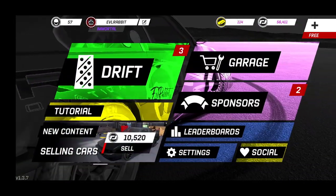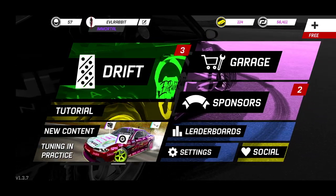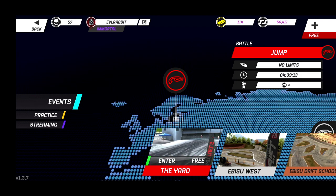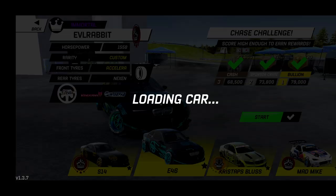Rad Dan threw us a little curveball on entry, and if you guys know what I'm talking about, you'll know, going through the parking lot. So we're gonna run it a few times today, see if we can't get a little bit higher on that leaderboard, and try a couple different cars. Definitely been having a lot of fun with these Chase challenges. Torque Drift needs to bring more out. These are a lot of fun.